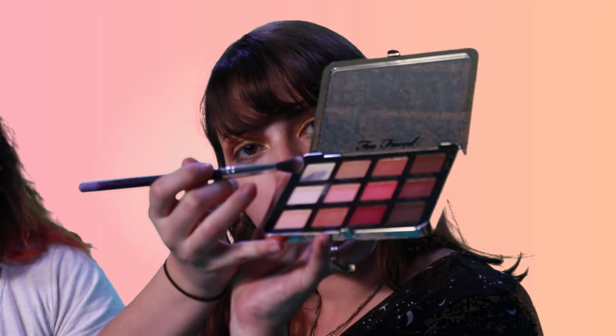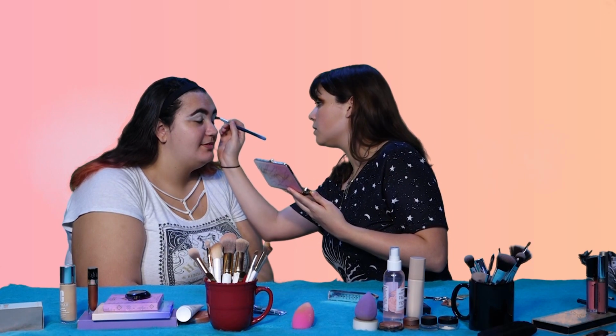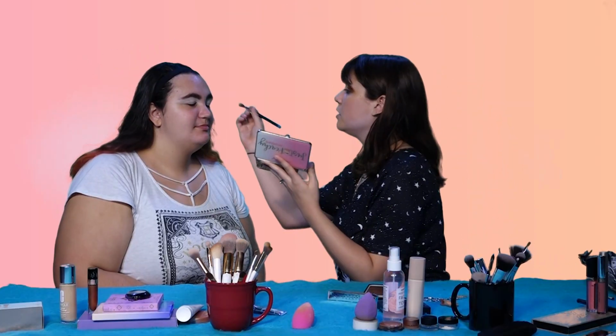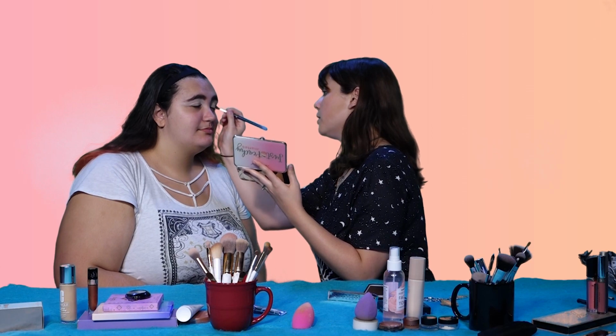But, yeah, it smells like peaches. And I think what I'm going to do is I'm going to go in with the light color Peach Meringue up here, and I'm going to put it all over the eye as a base. I'm going to use Peaches and Cream down here, and I'm going to put that on her eyes. I'm going to put that on the outside here.